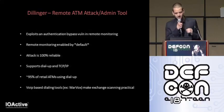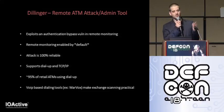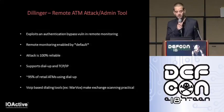So, introducing Dillinger. Dillinger is my remote ATM attack or administration tool, whatever way you want to look at it. We've talked about loading code locally on an ATM machine. With the master key and the flash drive and the correctly formed firmware, you're basically set. But the obvious drawback here is that you need to interact with the machine in some way.